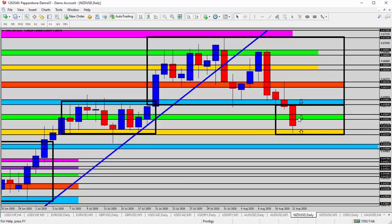We want it to come back up to 65.50, 65.60, find resistance, and go back down, or maybe even reach the blue zone. Buying opportunities may prevail here as it finds support in the yellow zone, as it did back here on the left-hand side. So I think, as long as the US dollar is not trending, we could have some opportunities for both sides of the play here on the New Zealand dollar.